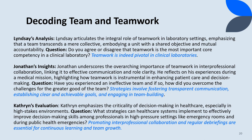Her question was, what strategies can healthcare systems implement to effectively improve decision-making skills among professionals in high-pressure settings like emergency rooms and during public health emergencies? I suggest a team-based approach, emphasizing simulation and training and the integration of data-driven insights.